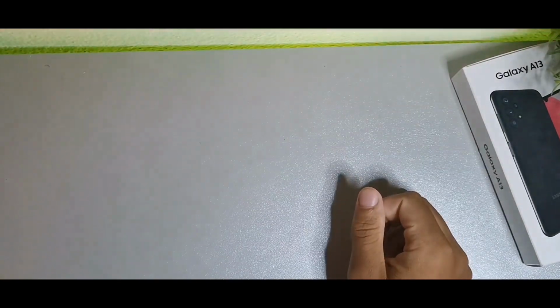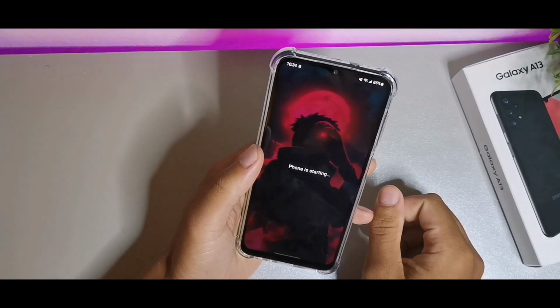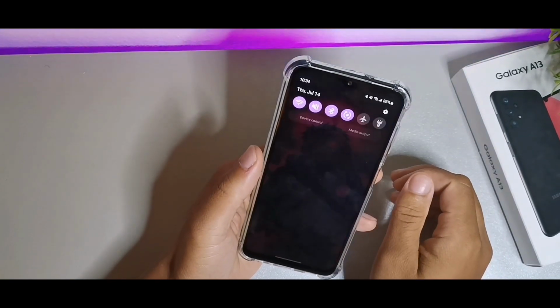Today, we're going to be doing a quick update video for the Samsung Galaxy A13. Now, I did get an update on this device. It's actually the June 1st update, which was going to be available now.